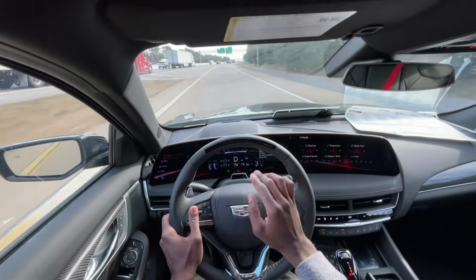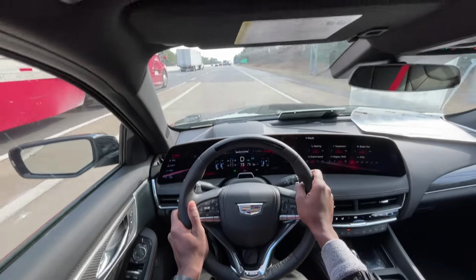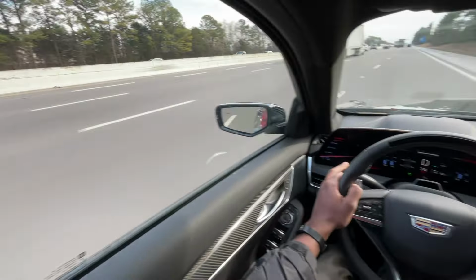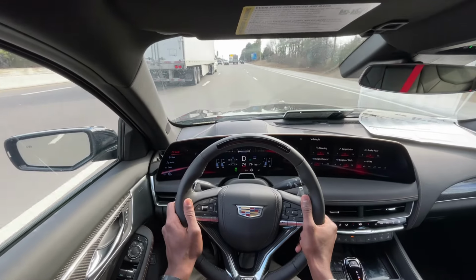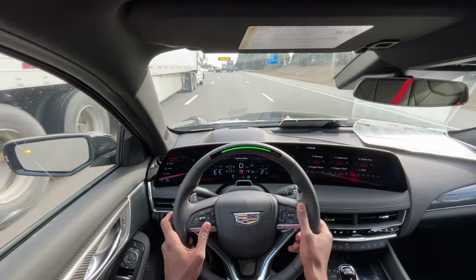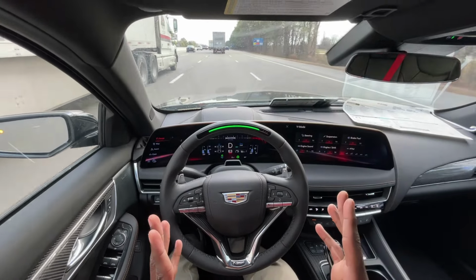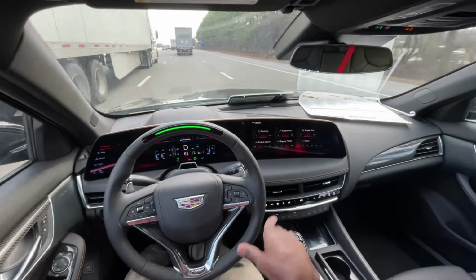And I love the graphics that you get on the actual instrument cluster here. It's very nice. It's pretty cool to look at. I'm gonna see if I can give myself some space to activate the Super Cruise. So Super Cruise is enabled here, giving us the lane centering, adaptive cruise, all of that. And again, just wanted to give a quick demonstration before I have to get off the next exit.